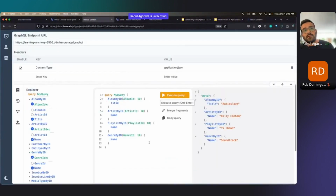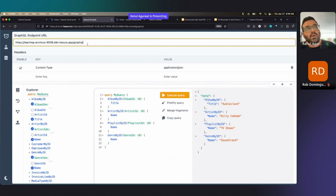And here it is. The console is refreshed with all the models the moment I applied the new metadata JSON file to the project. And let me execute this query. And I'm able to run this query on console and even share this URL with my consumers. It's a production API ready for consumption.